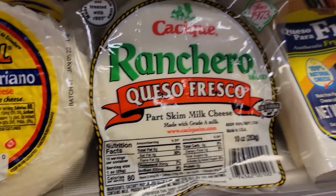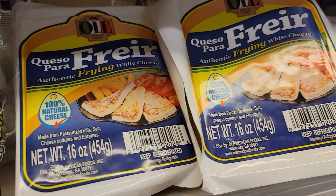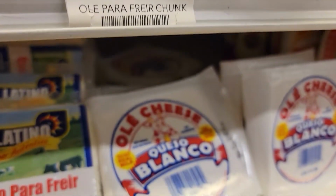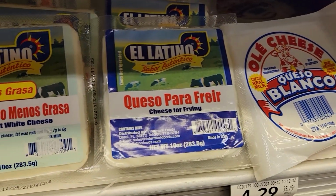You can find a lot of these brands in the refrigerated section next to the traditional sliced cheeses. You could also find it in the ethnic, international, or Spanish aisle. Sometimes I've even seen it in the artisan cheese section, you know, where they have those specialty cheeses like the fetas and the gruyères and the goudas. Sometimes I've even seen it there.